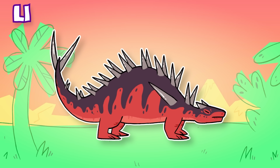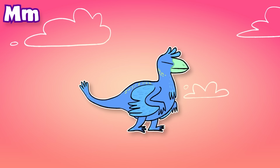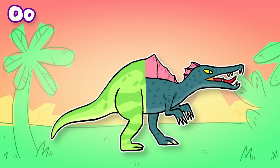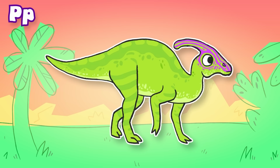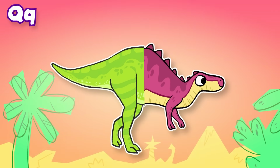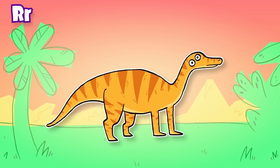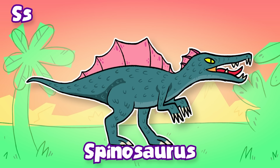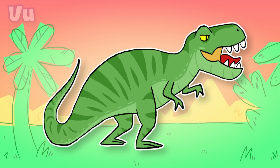K. Gantrosaurus. L. Lembiosaurus. M. Microraptor. N. Nodosaurus. O. Oviraptor. P. Parasaurolophus. Q. Quetzalcoatlus. R. Ryotosaurus. S. Spinosaurus. T. Tyrannosaurus Rex.